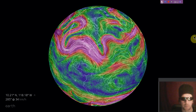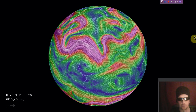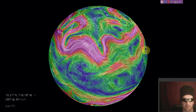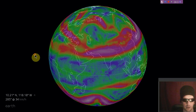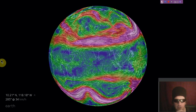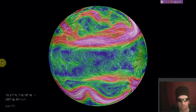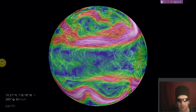Here's a zoomed out view of the Western world. And we see extreme bends in the jet stream, as we've been seeing for a couple of years during this solar minimum. Here's the eastern jets, looking a little bit more normal, although some big bends in the south.